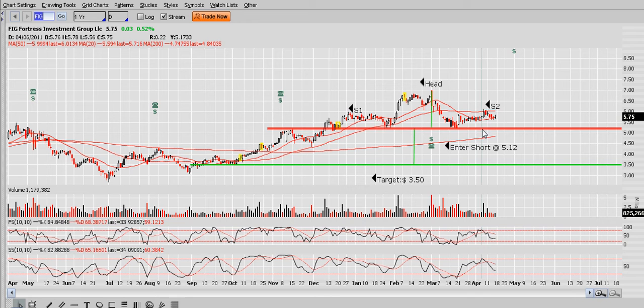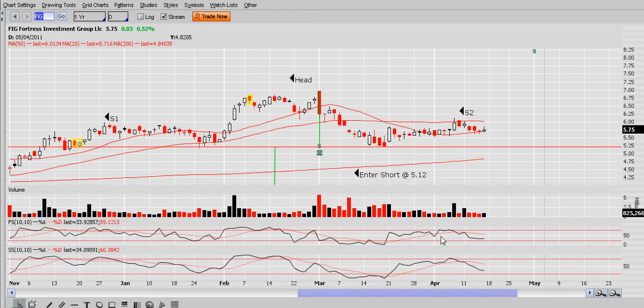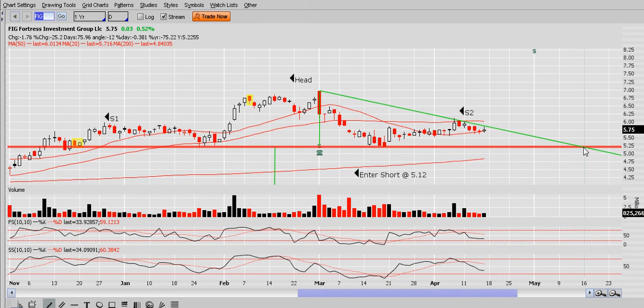And what we're going to do, we're going to enter the position. And even though Head and Shoulders are the most reliable bearish pattern, I don't like trading them for one reason. That's because there are often pullbacks, which means that after the breakout, the price pulls back to within the pattern.